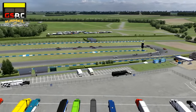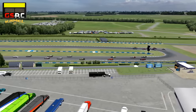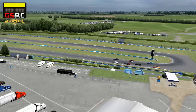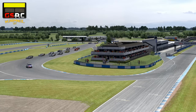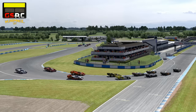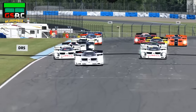One more corner to go here on the half a pace lap that they do around Donington Park, and then we go racing for 30 minutes here for round 9 of the iRacing Kamel GT Series. Coming up to Goddard's now. Pace car is going to peel off into the pit entrance, giving him a little bit of space, and then it's going to be Philip Lake having control, and he gets a great jump over Rob Olenek.